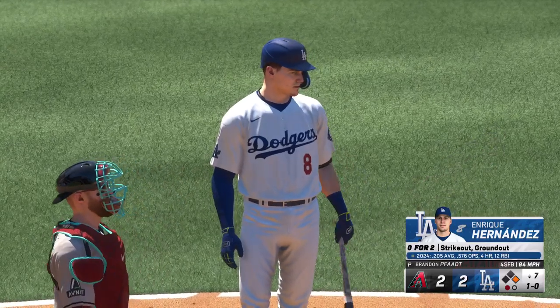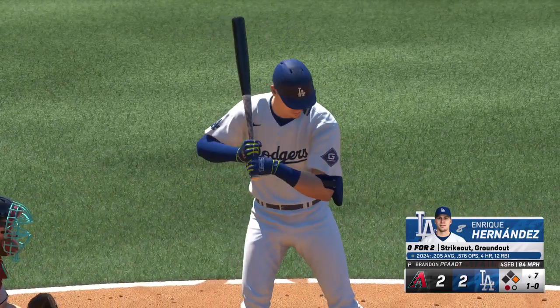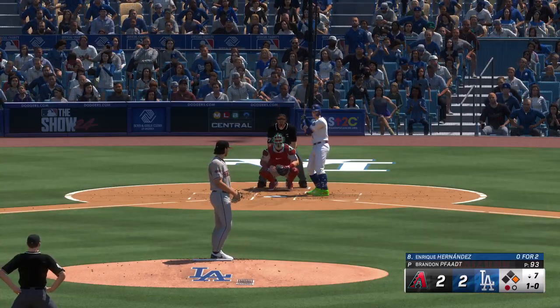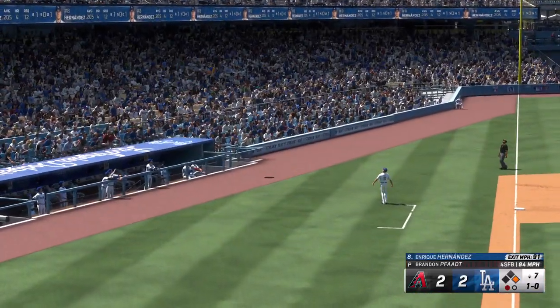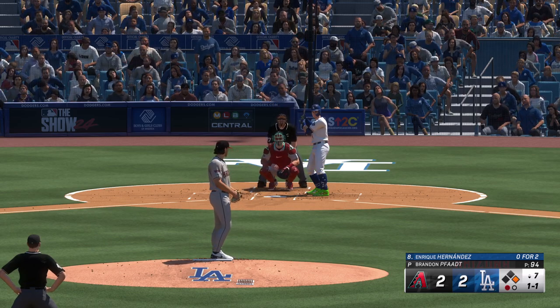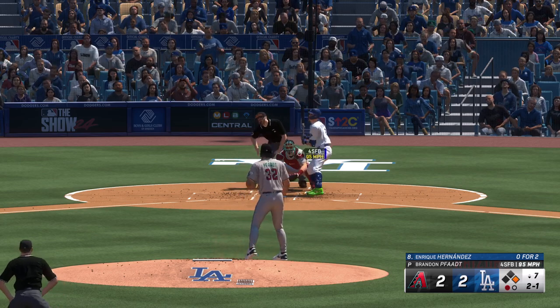Hernandez, the next to hit, takes high for ball one. If you're a base runner, you got to stay dialed in here. Look for anything in the dirt. Try your best to get in the scoring position. And that one fouled off. And now 2-1.